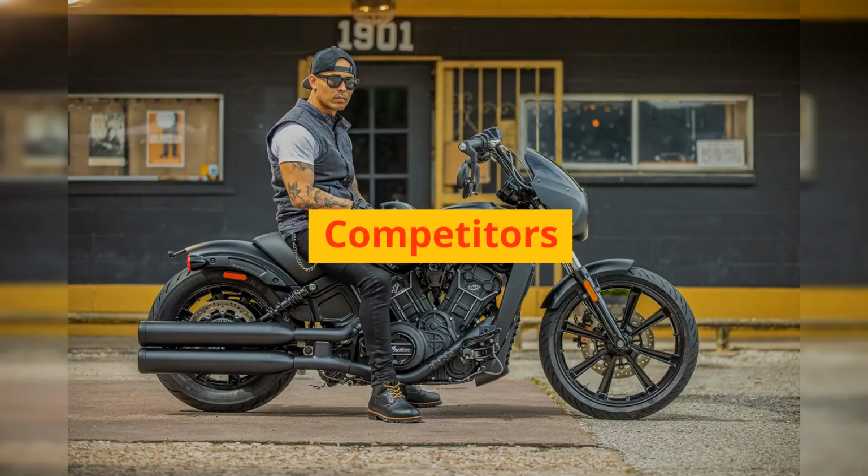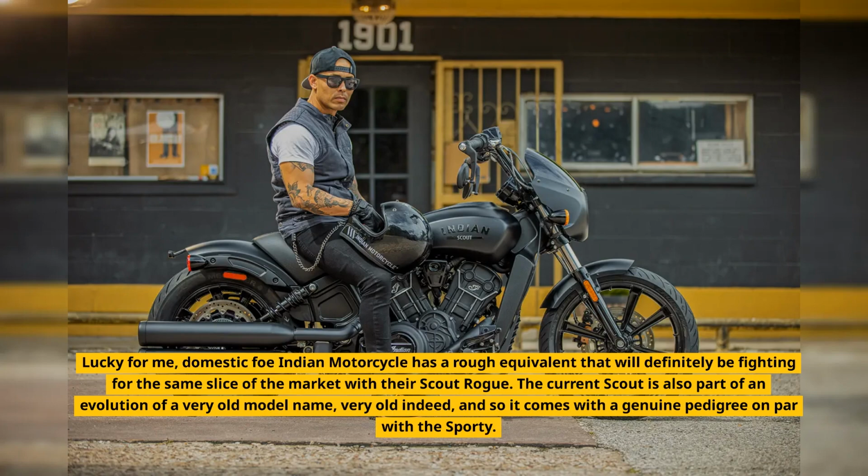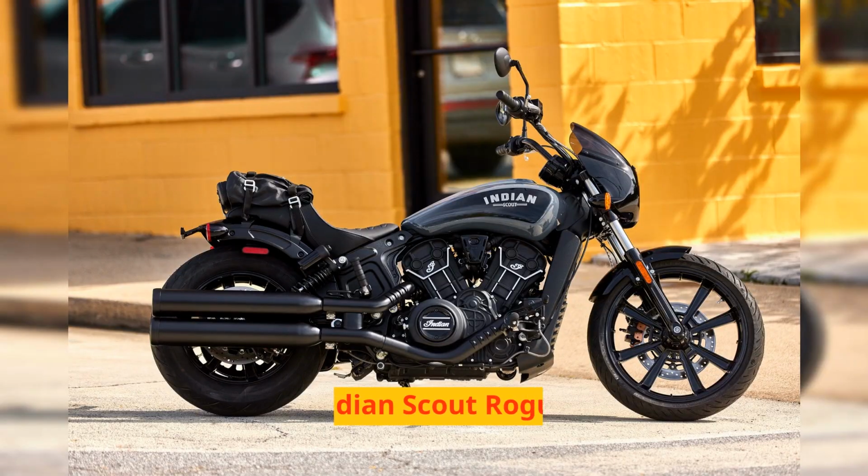Competitors. Lucky for Harley, the domestic rival Indian Motorcycle has a rough equivalent that will definitely be fighting for the same slice of the market with their Scout Rogue. The current Scout is also part of an evolution of a very old model name, very old indeed, and so it comes with a genuine pedigree on par with the sporty Indian Scout Rogue.